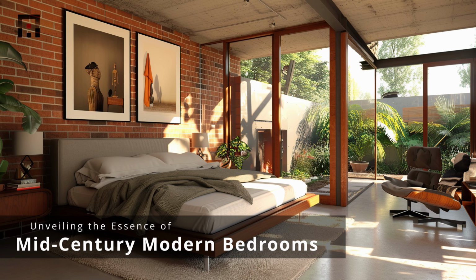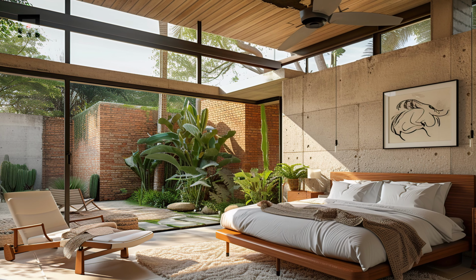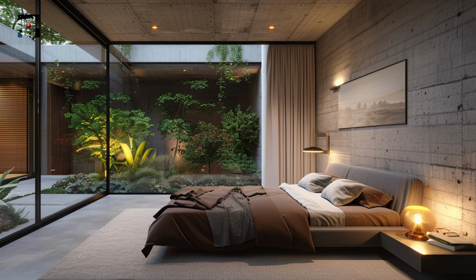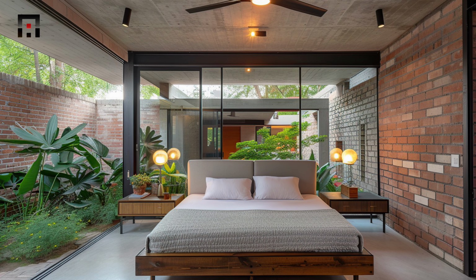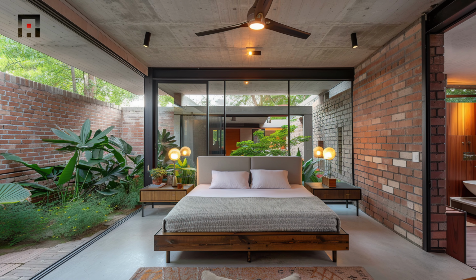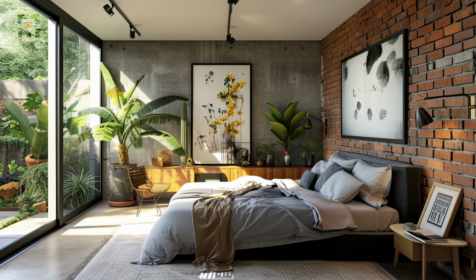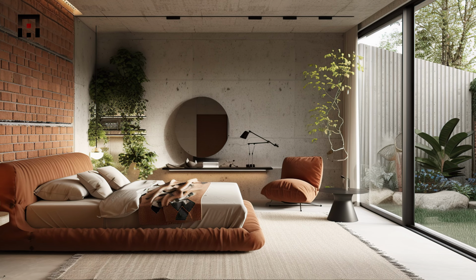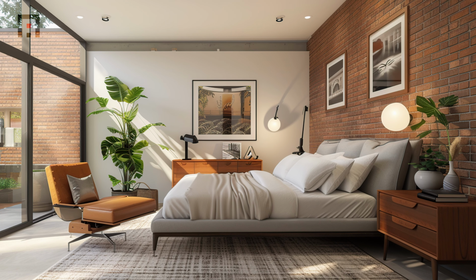Unveiling the essence of mid-century modern concrete bedrooms. In recent years, the mid-century modern style has experienced a resurgence, characterized by clean lines, minimalist silhouettes, and a focus on functionality. Within this aesthetic realm, concrete emerges as a versatile medium, offering both durability and aesthetic appeal. Its understated elegance serves as the perfect canvas for crafting serene bedrooms that exude contemporary charm.